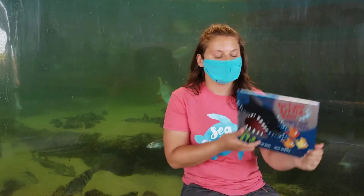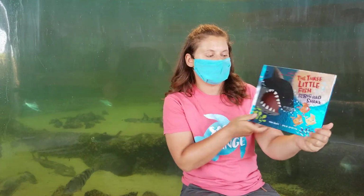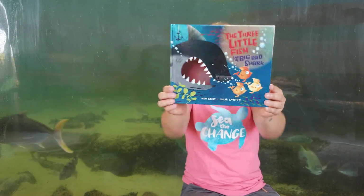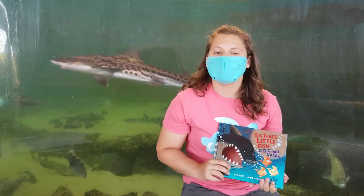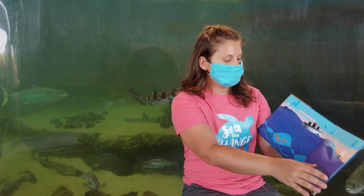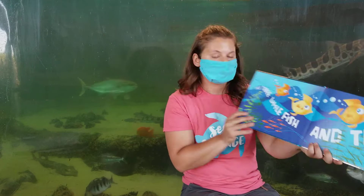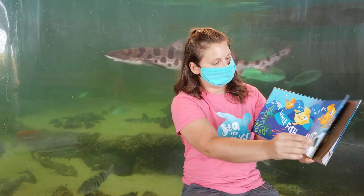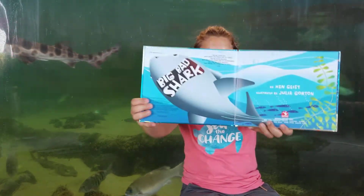So today, we're going to read The Three Little Fish and the Big Bad Shark with permission from Scholastic Publishing. They've been giving us permission to read their books to all of you right now. Now, this book is by Kendris, and it's illustrated by Julia Gorse. So, The Three Little Fish and the Big Bad Shark.